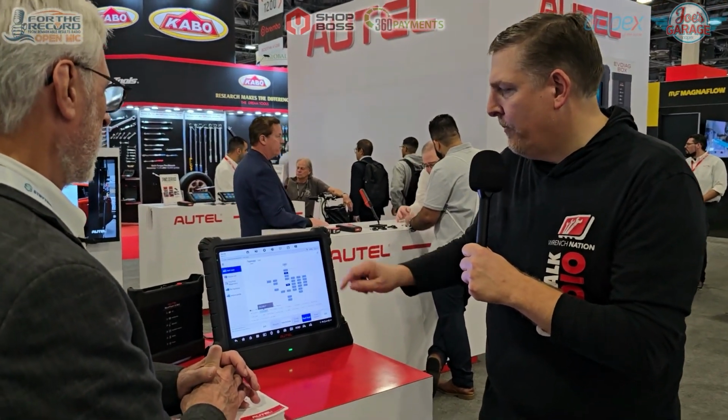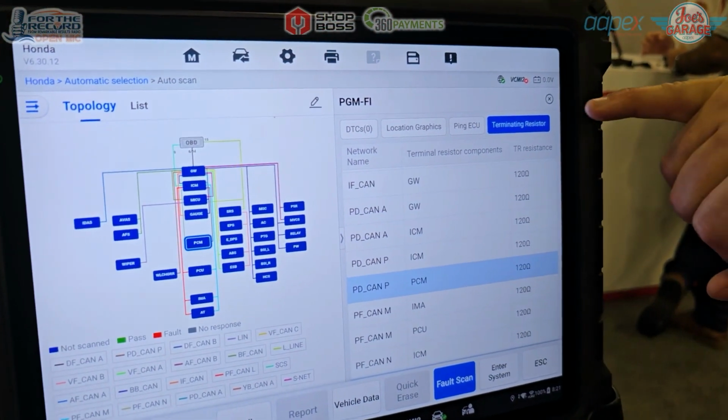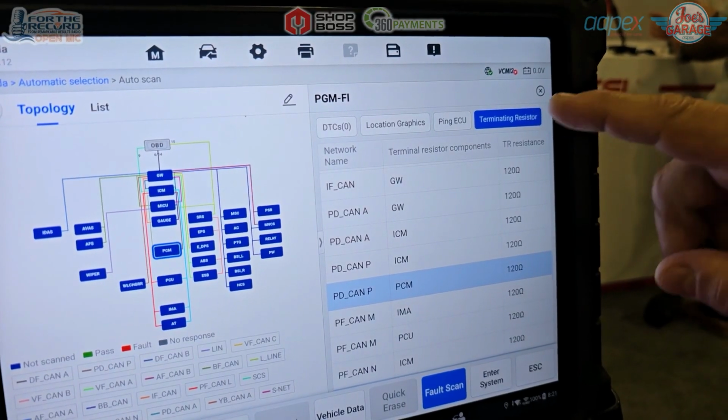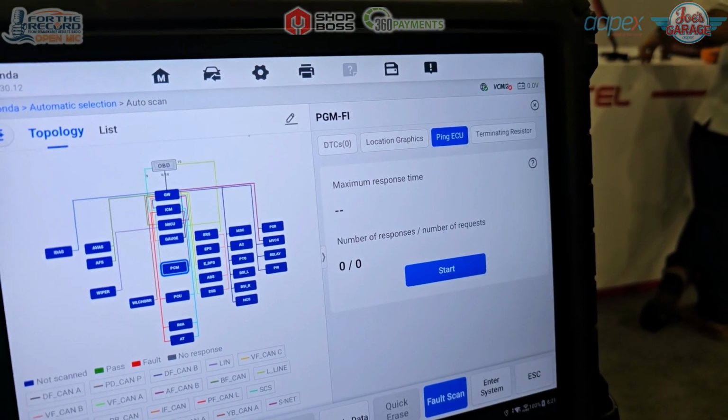Another thing is going into that module, you can see the resistor values, but now I can also ping this module, meaning I can send it information and wait for it to come back. Do we know in the industry what pinging means? We probably do. Think about when the cable's down or the internet's down at home. You're online with the cable company, and they say we're going to ping your device, meaning they're sending a signal to it to see if they can hear it.